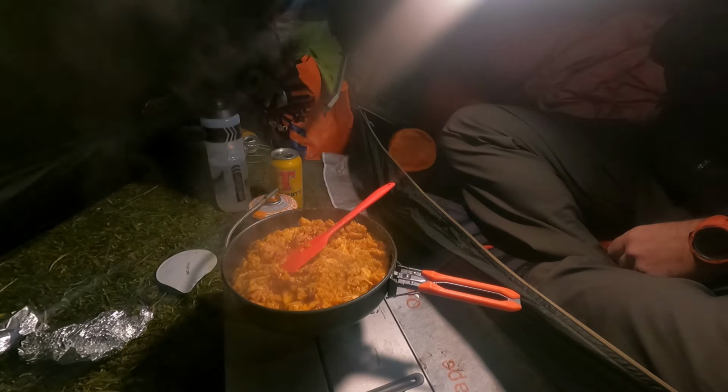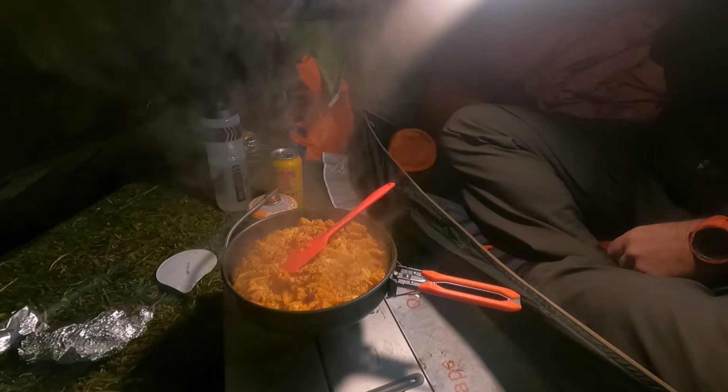How do you like the look of that, eh? Right, I'm going to get stuck into this and then we can talk about the Sky Trail.